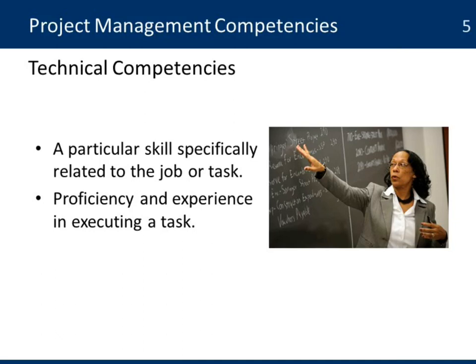Let's look at the first one, technical competencies. These are the particular skills that are needed for a specific job or tasks. That means that you have a special proficiency and experience in executing a task. That could even include your background knowledge about the area where the project is going to be focused, whether it's education or health or economic development.